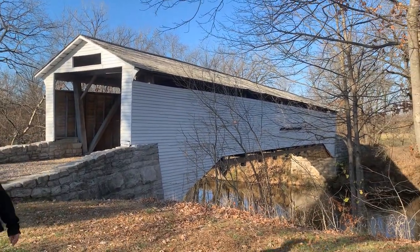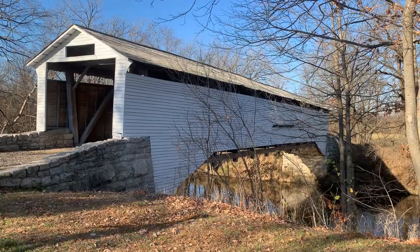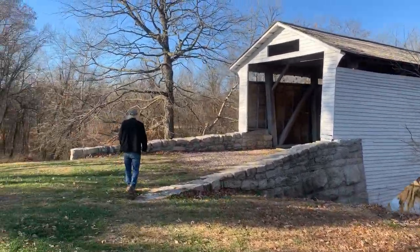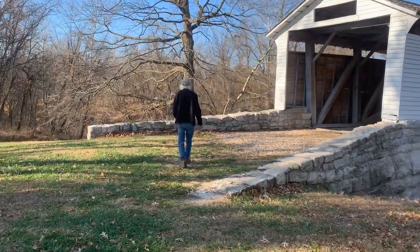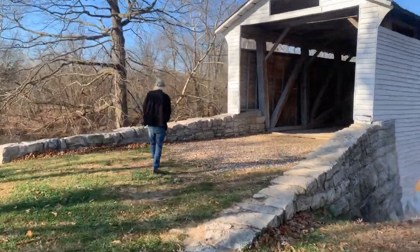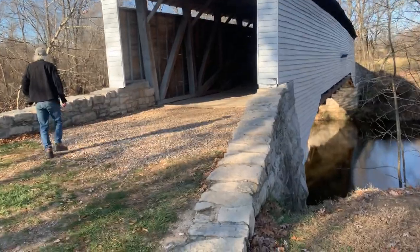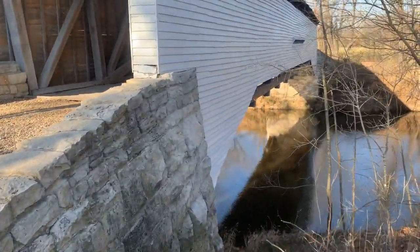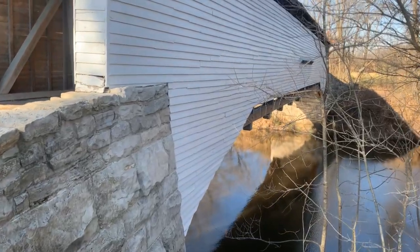Guys, we just pulled up to this covered bridge up here north of Centralia, closer to Holliday, Missouri. We're just coming to check this thing out. They would build these to protect those old trusses. You see, those are wooden trusses underneath. So these were built to protect all that.